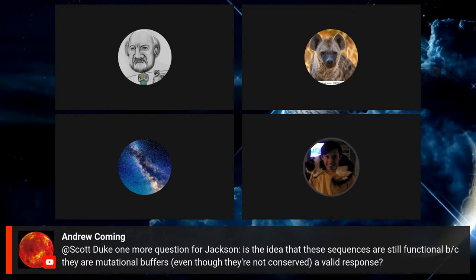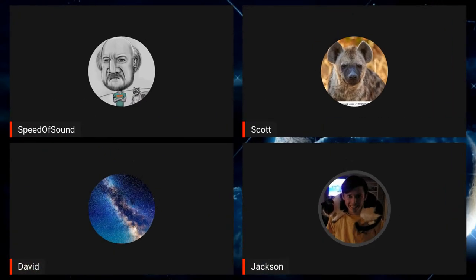Is the idea that these sequences are functional because they're mutational buffers a valid response? Some of them probably are. I would doubt all of them are, especially things like Gulo, or really, the pseudogenes. By and large, I would say probably not all mutational buffers. Gulo lost its promoter region, for instance, which is why it doesn't work anymore. But some of them probably are mutational buffers. I would agree with that. What's a mutational buffer?